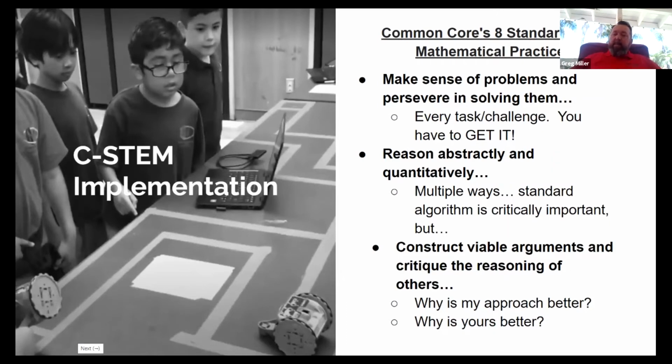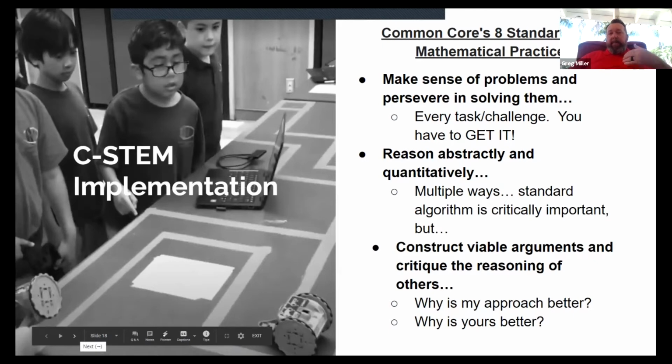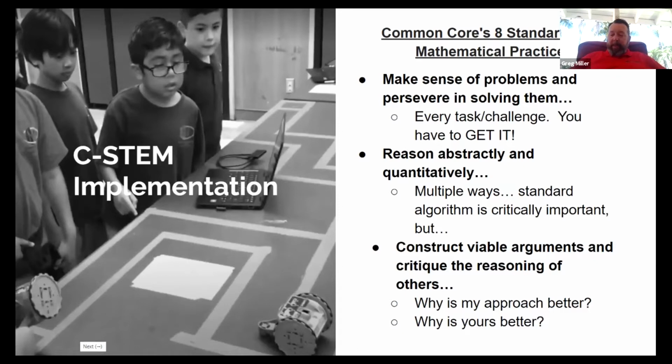So first one, make sense of problems and persevere in solving them. Well, every little task or challenge, you have to get it, you have to understand it. Reasoning abstractly and quantitatively, multiple ways. Well, the standard algorithm, I'm a math teacher, it's always going to be critically important, but you also have to understand what's going on, like what's happening beyond the math.